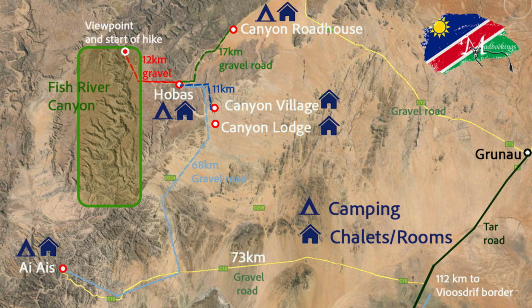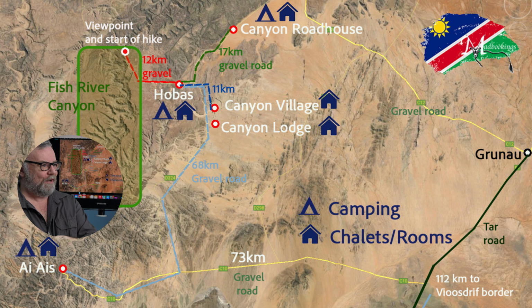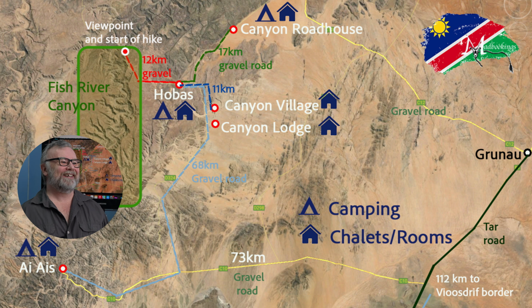Yes, so access to the hot springs and the warm swimming pool, free of charge, because people can, from the outside, day visit Ai-Ais and use the swimming pool and the hot springs, but then they would pay a fee for using it. There's hot water out of the cold tap and really hot water out of the hot tap. Yes. They're baboons. Baboon is an issue that goes up and down through lots of places right across, especially in the national parks of Namibia.